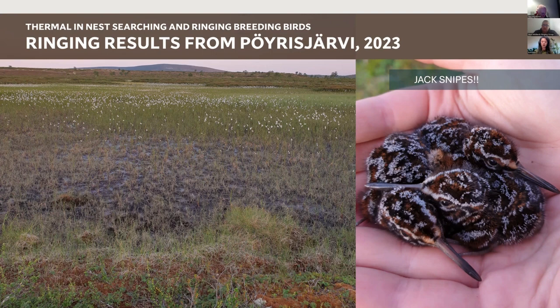And also when the female Jack Snipe returns to the chicks, it doesn't fly there. It can walk at least some tens of meters, totally silent, and it's impossible to see it with the bare eye, but with thermal you can see the female walking back to the chicks.